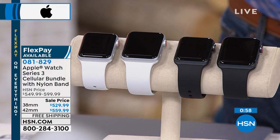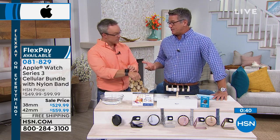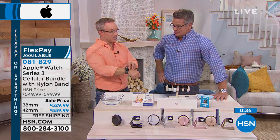It's very well made, but you're also connected with the outside world because it is a phone. A working, functional, full-out cellular phone is built into this, and that's why you see the word cellular in the title. We don't always offer that one, and this is the one everybody would want, because you don't have to bring your phone. And you can control your music, get your text messages and phone calls.